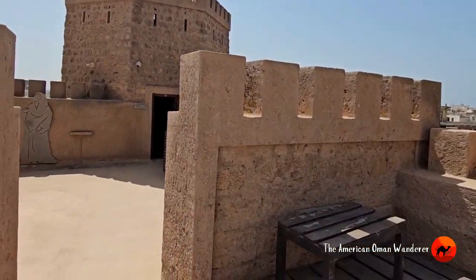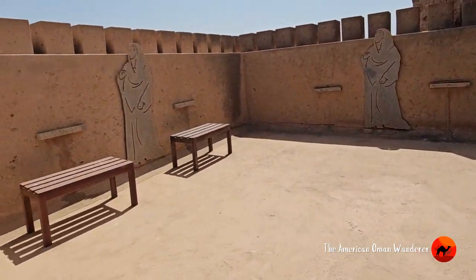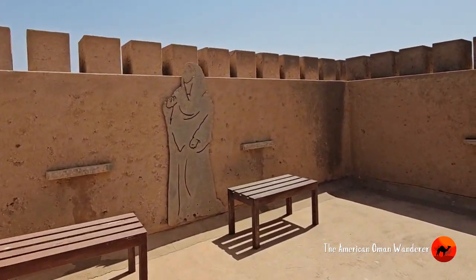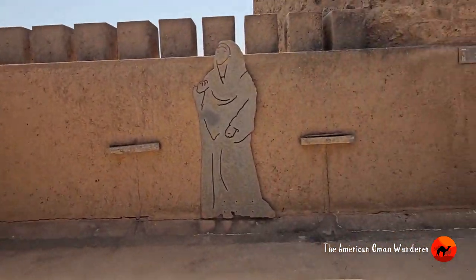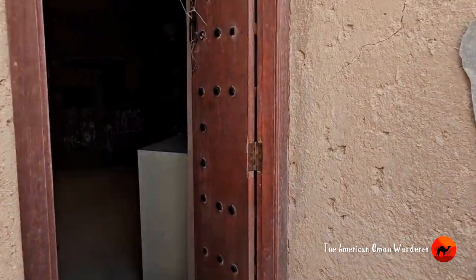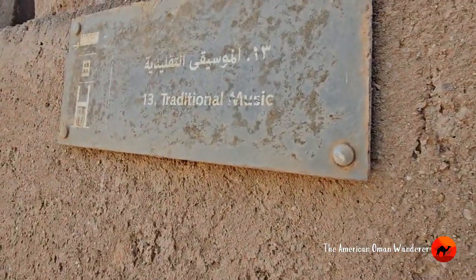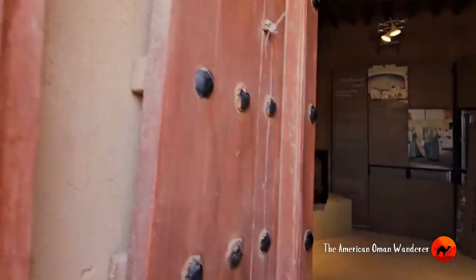There's still one more room there. I truly appreciate whoever turned the roof into a sitting area for tourists and guests, because while the history is interesting, it's simply a great view from the top that anybody can enjoy.